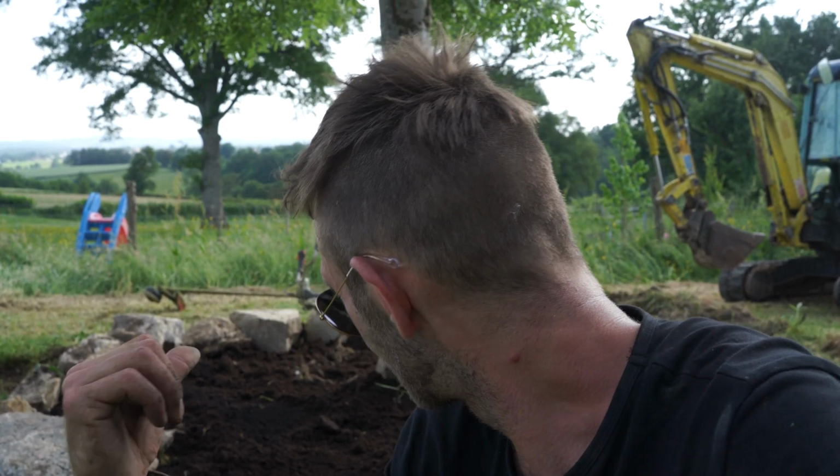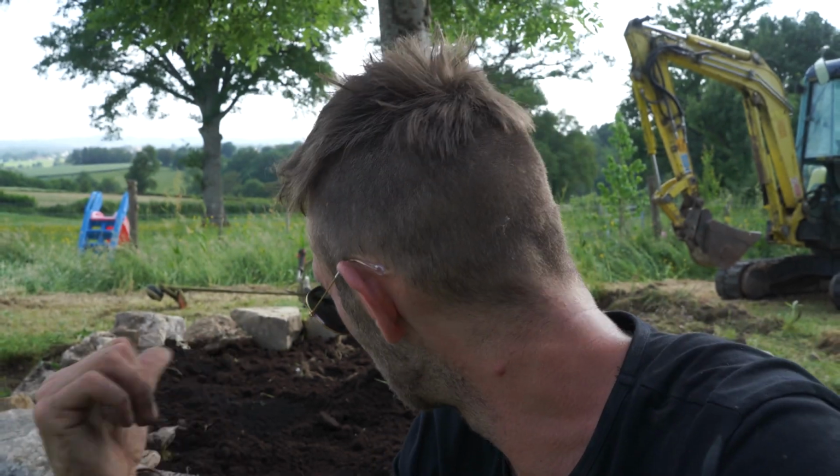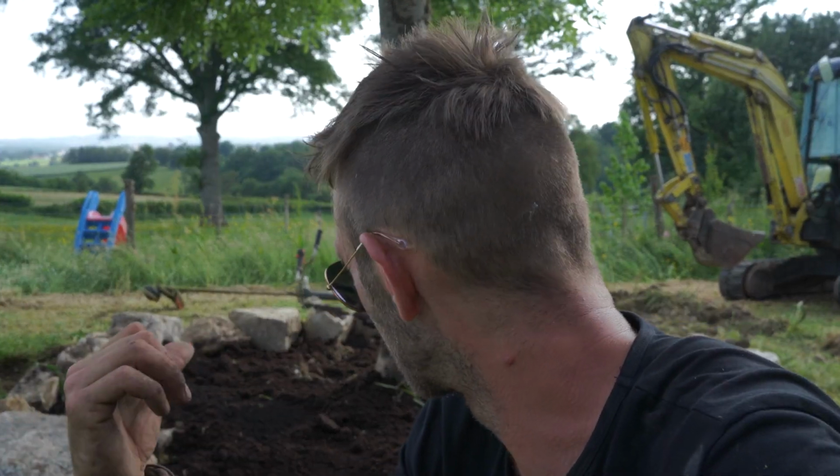Right. Bloody hell, naked already. I need to get fit. So, that's that bed prepped, composted, manured. Pick the worst of the grass and stuff out. We're gonna get the plants in.